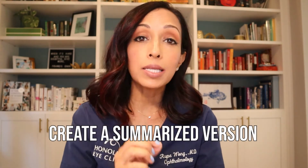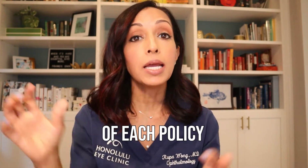You want to create a summarized version of each policy and just expand on that in your outline. You want to make sure also that your employees have access to it, whether it is online or there's a printed out version available in your clinic at all times. You want to make sure that they also are signing it. Like I mentioned, they have an acknowledgement form, which they sign to indicate that they have read it and they're clearly abiding by the rules and policies set forth in the manual.